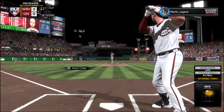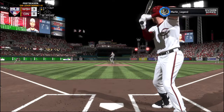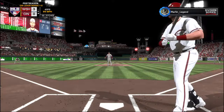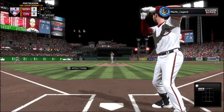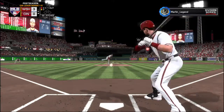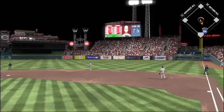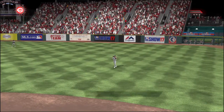No runs, just one hit, and no errors in the game for Cincinnati thus far. Off the plate, 1 ball, 1 strike. Ready to deal. Here's the 1-1. Heading out towards shallow right. And the pinch hitter will not be able to advance the cause, and there are 2 away now.